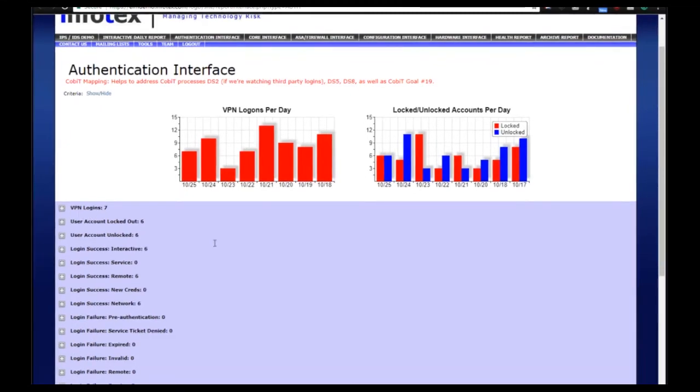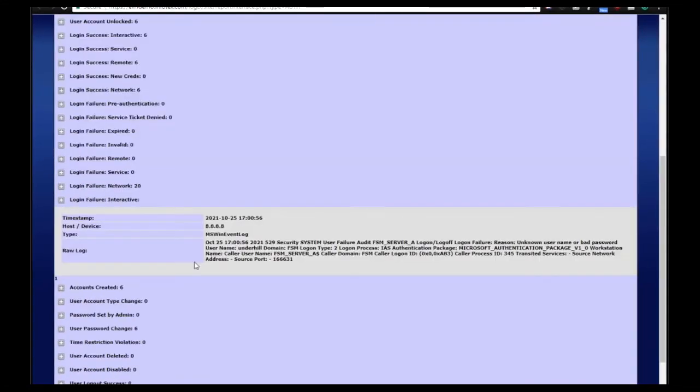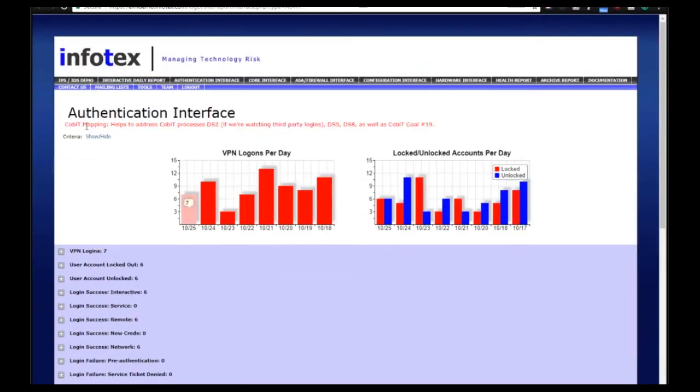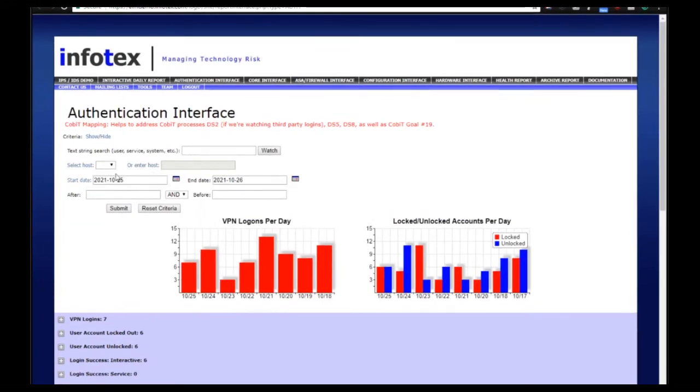So again, you can drill down instantly. I'll drill down to a different one just so we can see some different data than what we were seeing before. Again, the authentication interfaces have a little more value to them in that you can actually change your criteria and drill down on a specific name. There's a very simple but powerful text string search, which allows you to pivot on user, system, service, whatever ends up showing up in the raw log. If this was a live service, not a demo, all the hosts that were going into this interface would be selectable, so you could just see the logs from that one host or a certain host, and then obviously the ability to change the date and time.